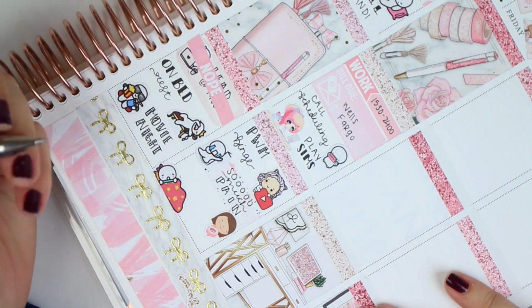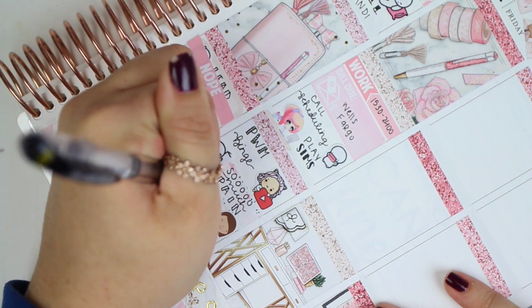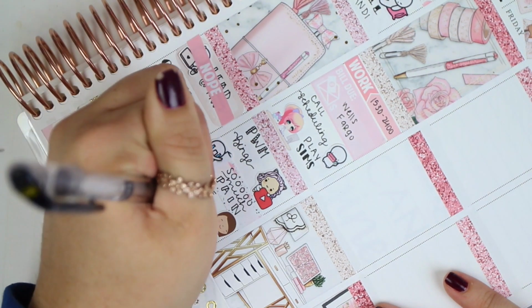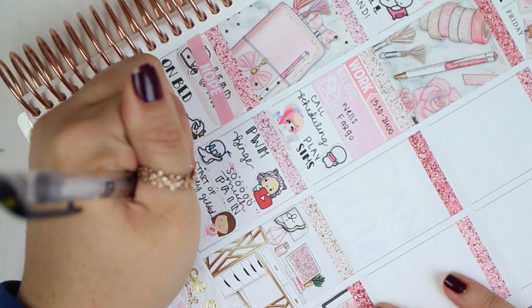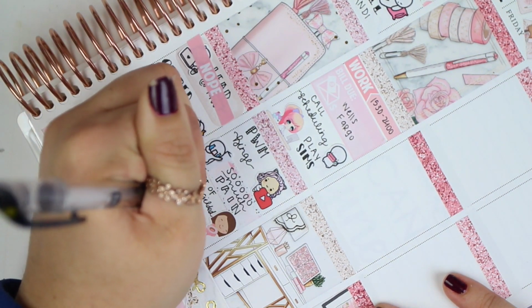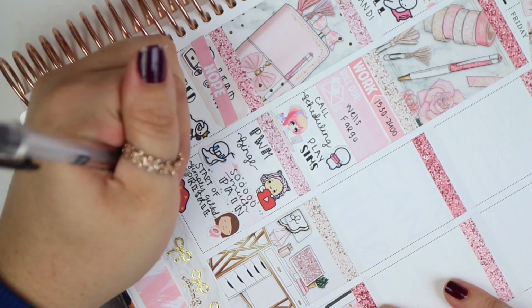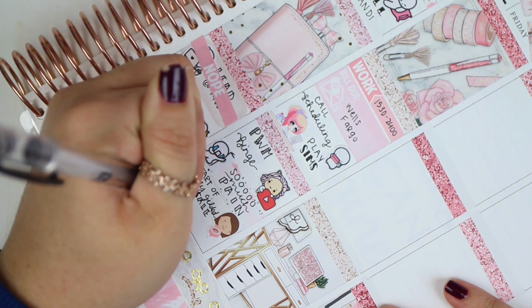Could not move still for the life of me. Underneath that, I used a little Celeste with a piece of washi. This is actually from the kit, and I used that to mark the start of the Simply Gilded pre-sale. I did not make my order on this day. I made my order a couple days after this, but this was the first day of the Simply Gilded pre-sale, and I wanted to mark that just because it was the first day of it.